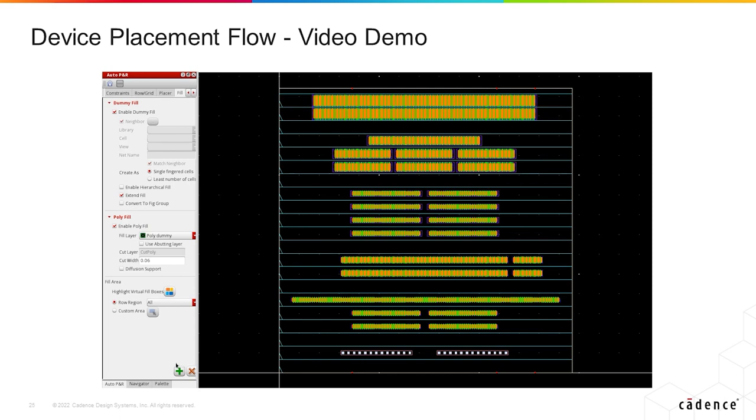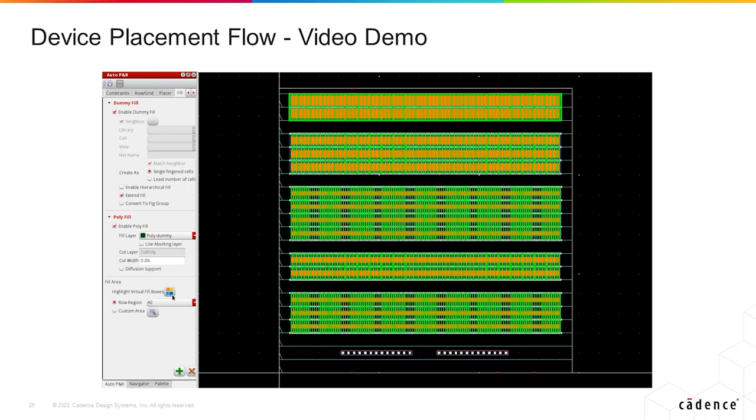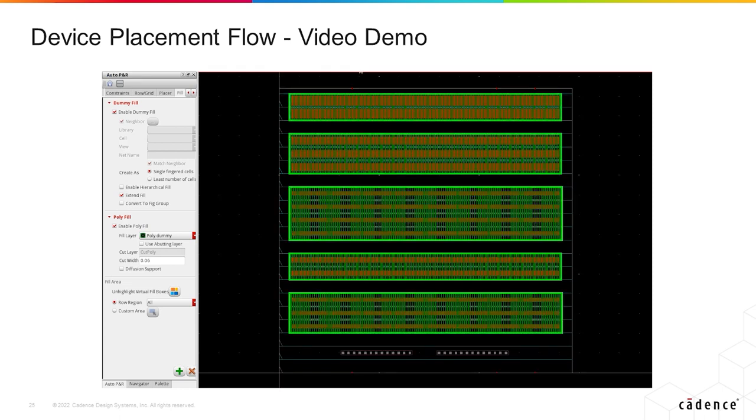We could do some fill because remember, that whole area has to be filled in. There's poly density rules. You have to fill it all in. We'll auto fill it in for you. And we can route these devices too. We can turn on the auto router. So let's just click through this.